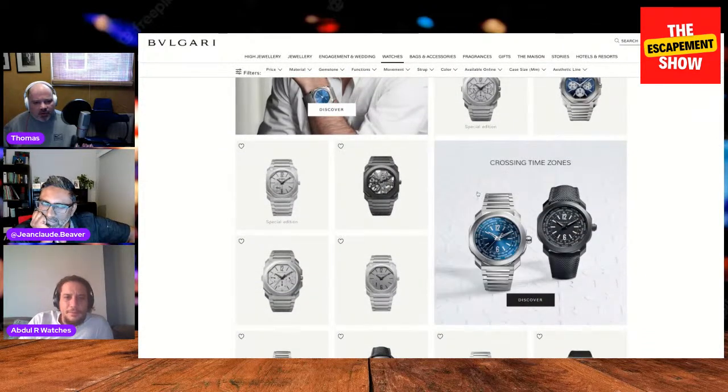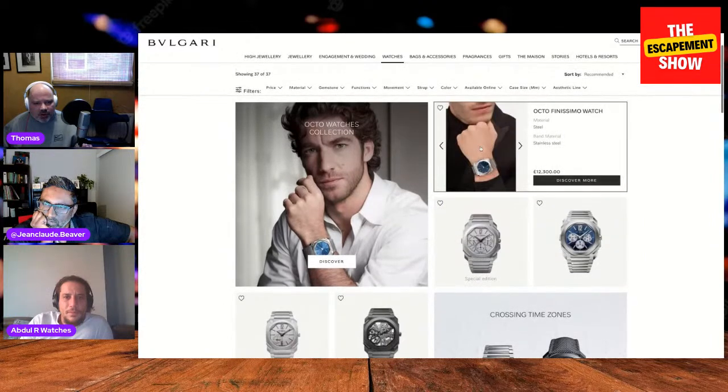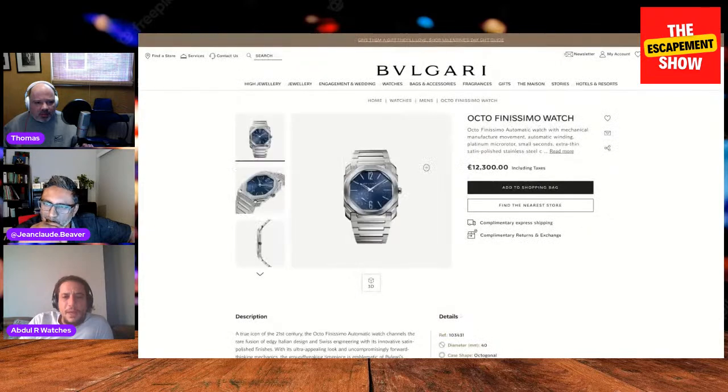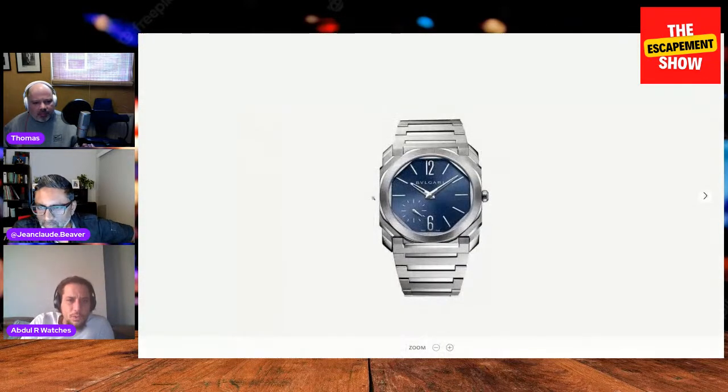So next up, one of your choices was the Octo Finissimo. Yeah, this watch I think matches the exact definition that JCB mentioned. I think this watch will still be in production in 50 years. Yeah, maybe, with different variations. But Bulgari made the perfect move when they released the first Octo Finissimo watch. They went for a niche in the market, the thin sports watch, integrated bracelet, cool look.